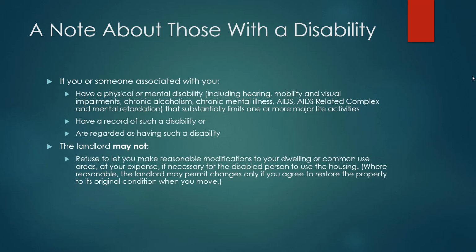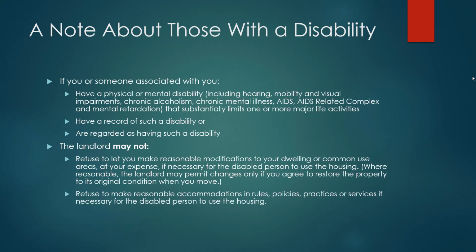Do you have to tear down walls? No. But hey, I need to add a small ramp for the one step that's in the living room because I'm in a wheelchair. That's okay, as long as it's removable when they leave. You can't refuse to make reasonable accommodations in rules, policies, or practices for that disabled person.